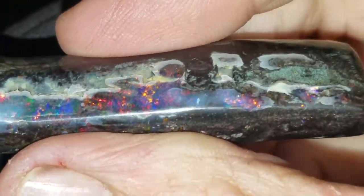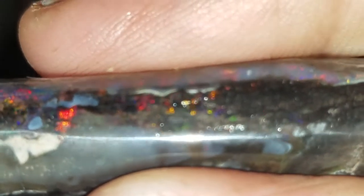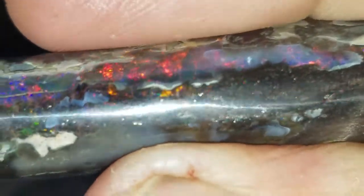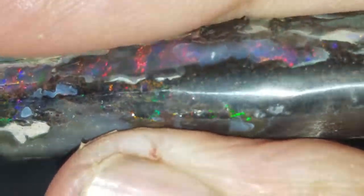Boy, isn't that something, huh? Wow, man. Let's see what it looks like this way. Oh, wow. The wood itself has a play of color. Look at that.